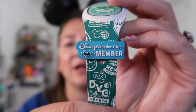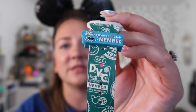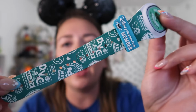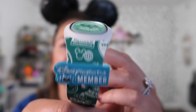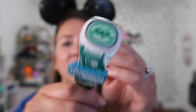And then we actually got a little Disney Vacation Club member slider when we talked to them, and they had some available, so we grabbed those, which was so nice. I love this print and this design. I'm normally not a green girl, but I really liked this. It was so cute, and I was so happy to start the trip off on a strong note with my new magic band. Maybe I should do a video on magic bands.